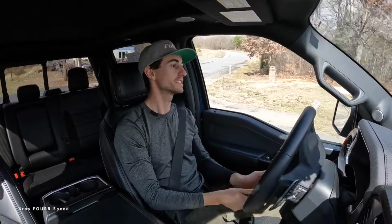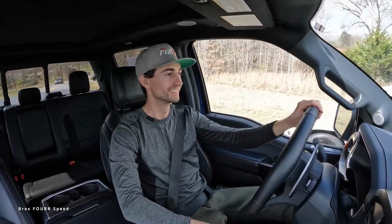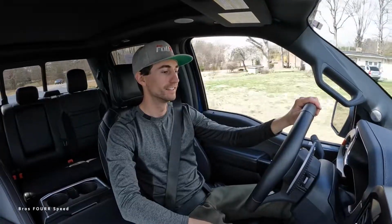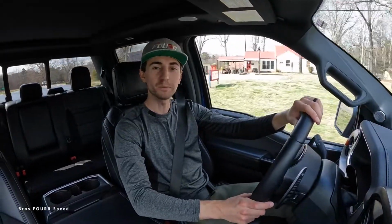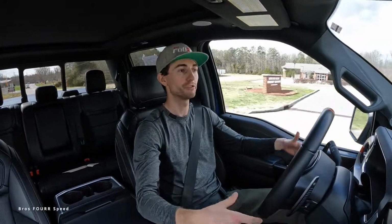All right guys, so we are setting off in the Raptor. We're gonna start off in this. I will say the EcoBoost sounds really good. They've tuned the exhaust really nicely on these newest generation Raptors. It sounds good. So when you're in it, kind of some basics, you feel nice and high up.